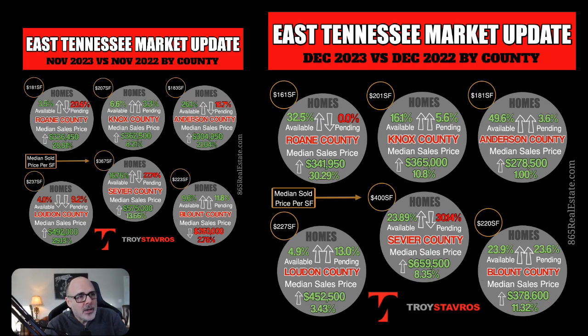And the median sales price in December was up 8.35% and came in at $659,500, with the median sold price per square foot coming in at $400 per square foot in Sevier County. Remember, that's where we see a lot of investment properties. Typically, our price per square foot is higher in Sevier County because of cabins and things like that.